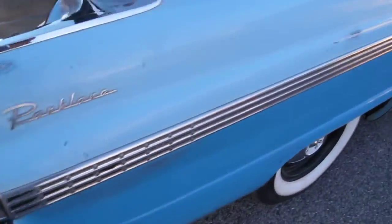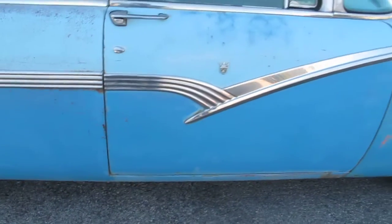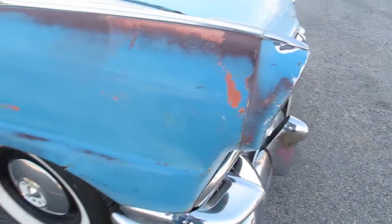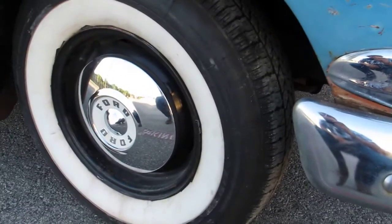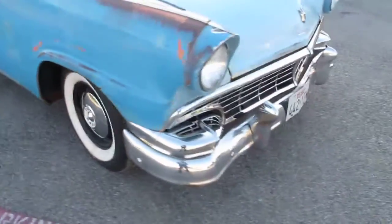But going down the sides of the car, it's got all the moldings. The stainless steel moldings still look really good. Cars nowadays need to do more stainless. You can see underneath, I don't know if the car originally was a kind of a peach or salmon color, or that maybe was the primer they used. And it's got a set of Coker white wall tires. They're pretty old, but they do hold air.